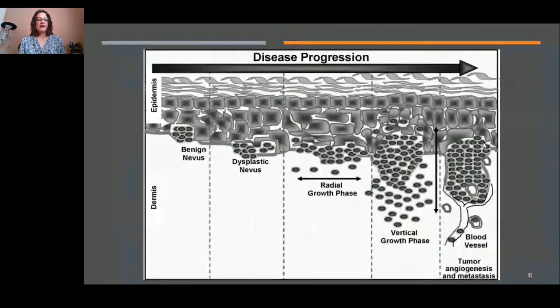Melanoma is the result of melanocytes mutating and proliferating abnormally. Usually it starts as a mole that transforms into a dysplastic nevus.